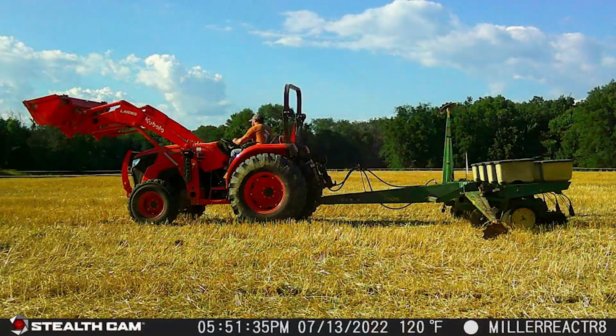We are up top now, which is the main part of the property. So we've got, again, about 76 acres up here. And if you can see over my shoulder, I've got about a 2 acre soybean plot that I just put in here a few weeks ago. We had wheat that was planted and just harvested about a month ago.